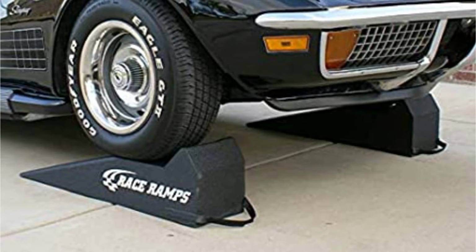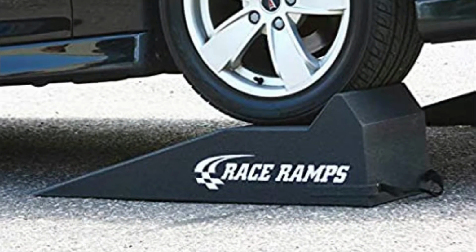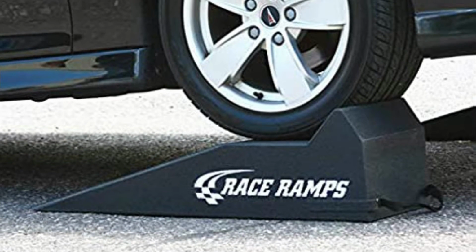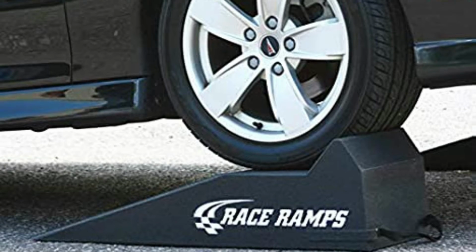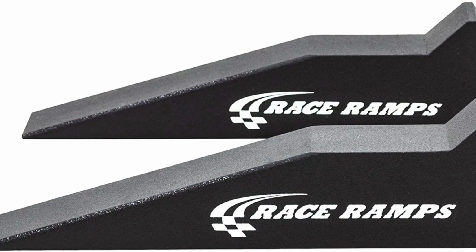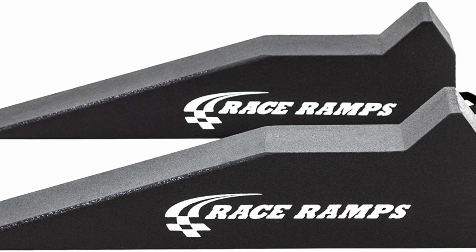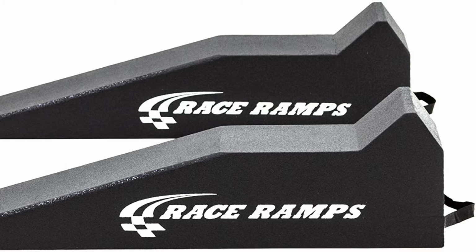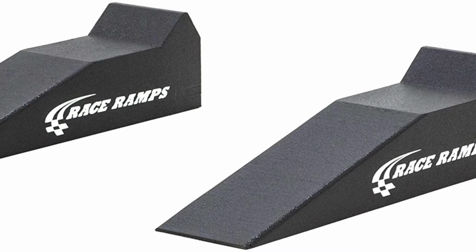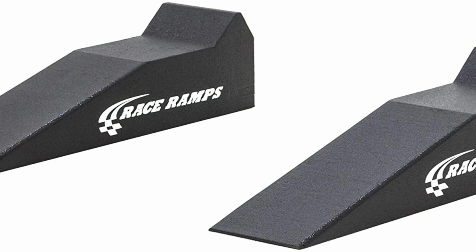The high-density polystyrene is coated with a tough anti-slip coating, resulting in a product that is light, sturdy, durable, and robust. The ramps will not slide or scratch your flooring, and won't transfer cold or heat. They're extremely reliable and even work with ice. The ramps have 7 inches of lift. They also have a raised lip, so it is easy to tell when you're at the highest point of the ramp. Each ramp weighs just 6 pounds, making them easy to move around.